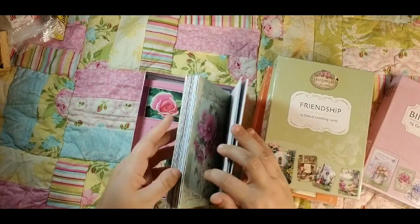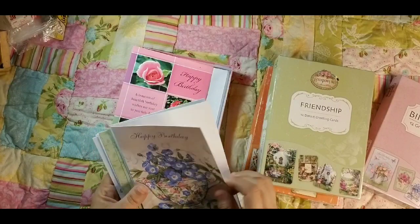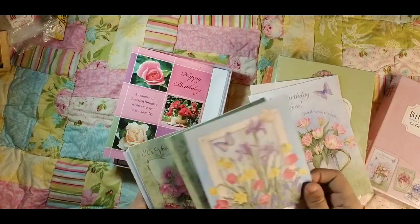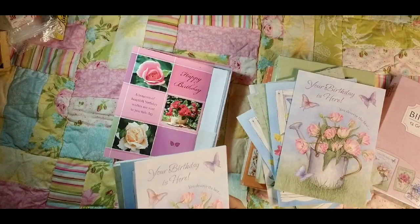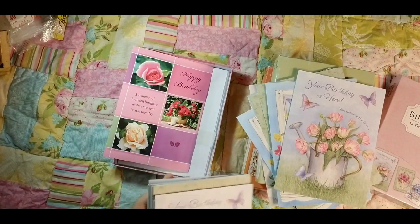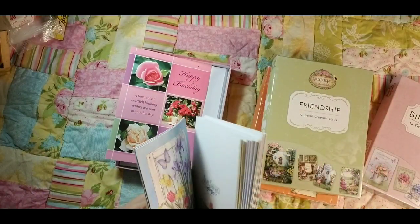3, 4, 5, 6, 9, 10, 11, 12. There's actually 16 in here. So they've combined boxes on this one, apparently. Or they've got different ones that don't belong in there. 1, 2. Yeah, they've combined 2 boxes together, apparently, because all of these are made by her.